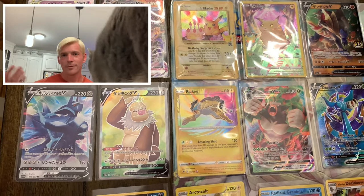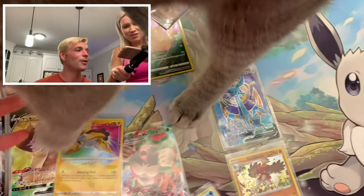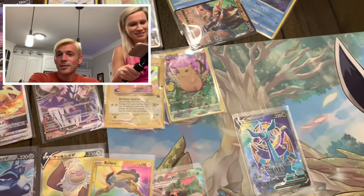Here comes Stormy. And look who had to join us. She's probably going to put her rear end right in the camera. Stormy, try to... Oh, and now goodness. She's walking over the cards. Now she's walking on cards. Oh, goodness. All right. Well, there you go. That's why she's a part of the channel.